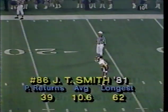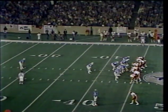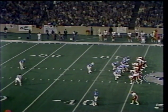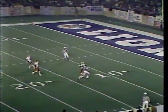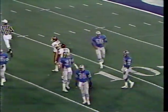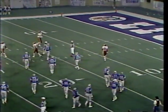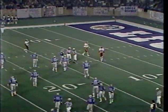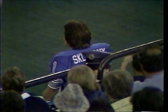J.T. Smith at the 16-yard line. 10 men on the line of scrimmage. Smith, who muffed the last punt, had a little trouble finding the handle on that one. It'll be first down, Kansas City at the Chiefs' 13-yard line. 43-yard punt, no return by Skladany, who leads the entire NFL in net punting yardage. A good one by Skladany.